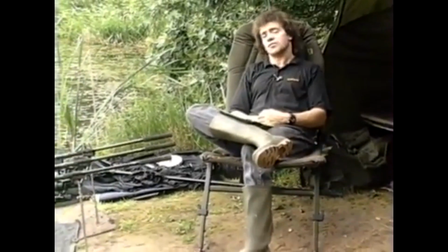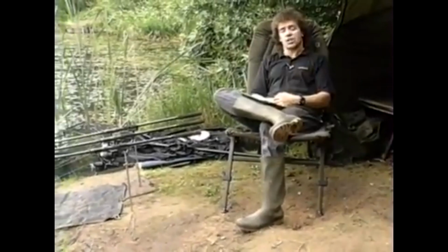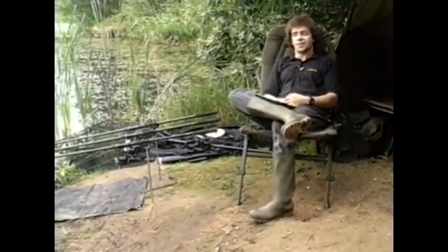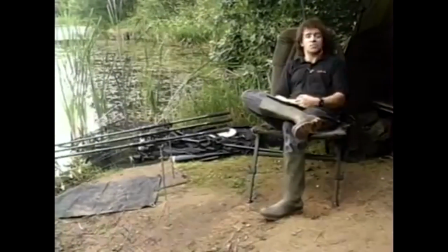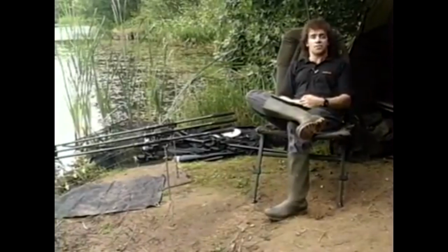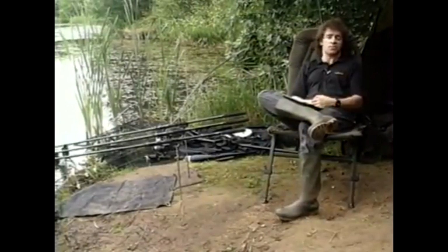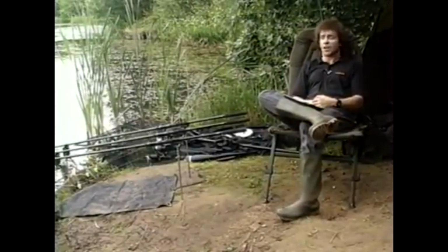I'm quite sure if you copy what is appropriate to your fishing and employ it on your waters, you'll definitely catch more carp. The things I've covered are basic common sense advice. Over the years I've learnt it from other people, and I'm hoping to pass on the logic that I've learnt and the common sense advice that I've picked up of other people and help you catch carp.